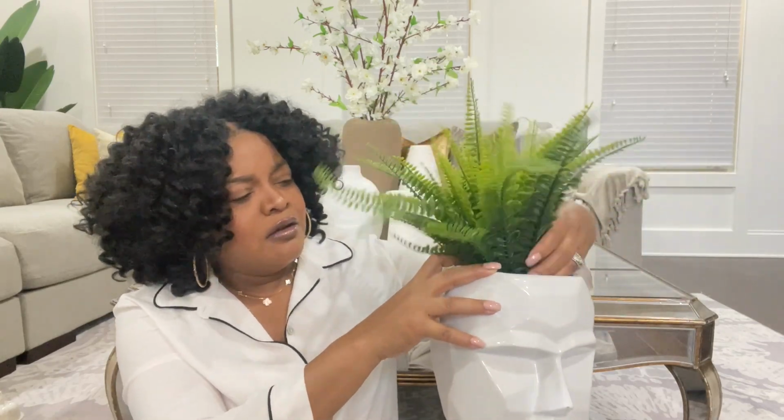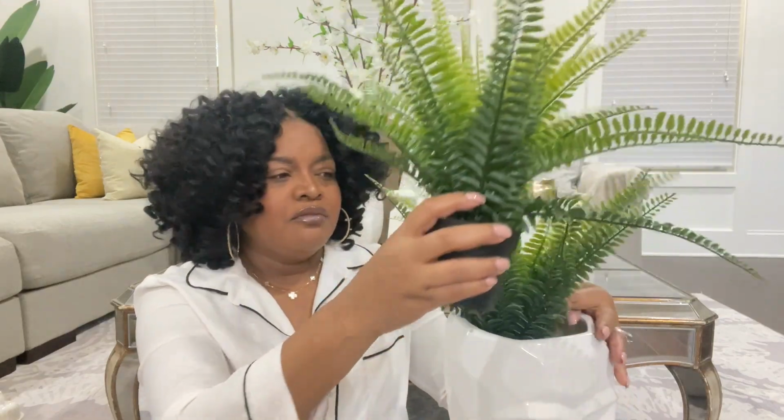And guys, it didn't come with these. These are actually little pots of greenery. Let me see if I can get it out here so I can show you what they are. These I got from IKEA while I was up in Toronto. It's these little green plants.